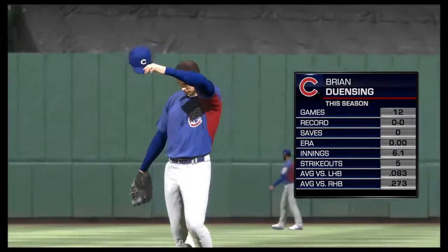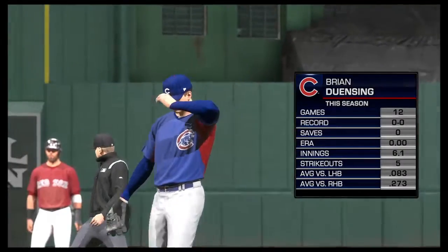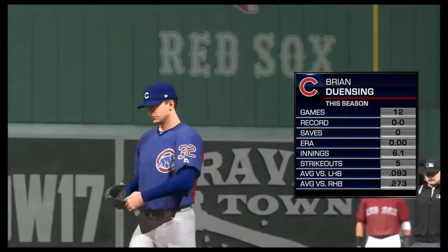Now pitching for Chicago, number 32. So they'll go to the bullpen now, and it'll be the left-hander here, Dunze, to face the upcoming left-handed batter.